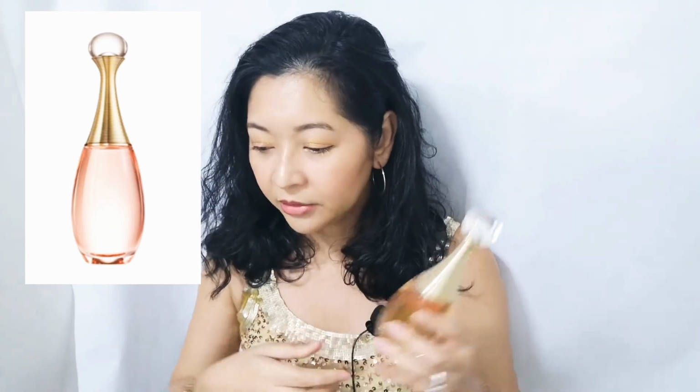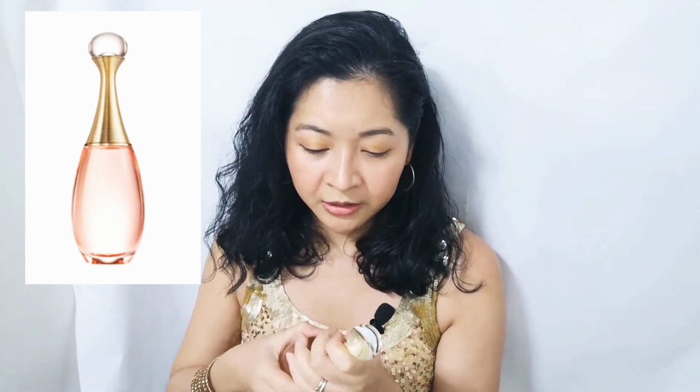Moving on, I have this one. When I bought it, I was confused. So it's called J'adore Lumiere, and it was released in 2016. Having researched it, I found out that this perfume still exists. This is now what we call J'adore EDT. There have been other J'adore EDTs, but when this one, Lumiere, was released, it took over the J'adore EDT name after. So this still exists.